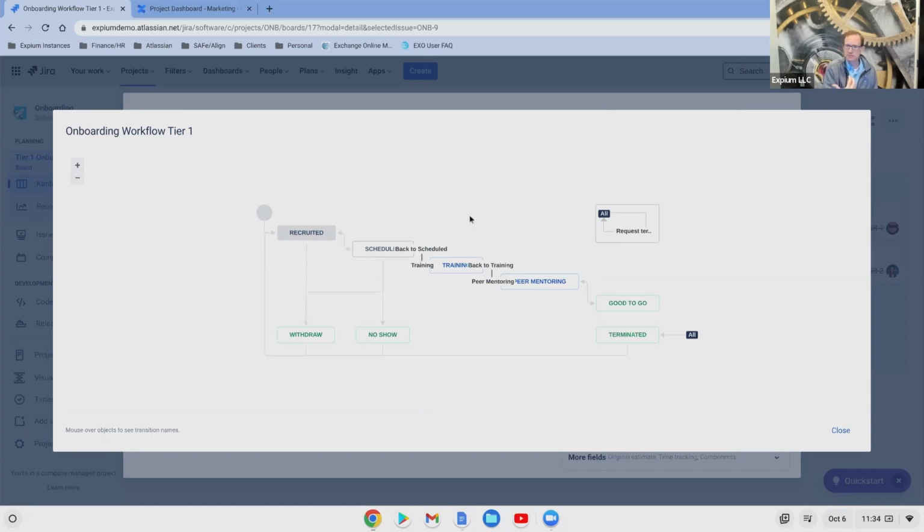So in this case, we're talking about a person being onboarded. They would start off in recruited, then go to scheduled, then to training, where they're being trained on whatever their role is. Then there's peer mentoring, making sure they're getting some peer review and learning from a more seasoned employee. And then ultimately they're good to go. There are other places here where maybe the person was scheduled to be onboarded and they withdrew. They didn't want to work there anymore, or they were a no-show, or somewhere along the way it became clear to either the employee or the organization that this was not a good fit and they needed to be terminated. So there are options along the way.